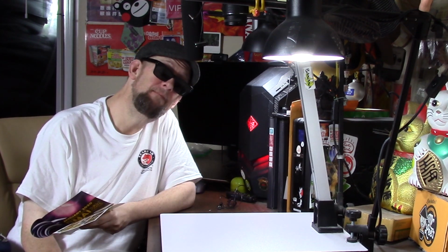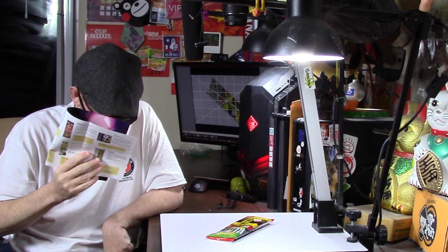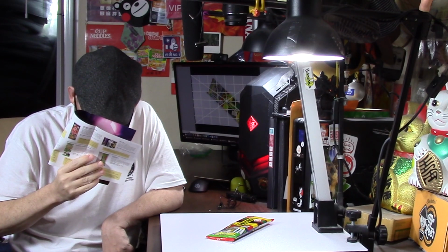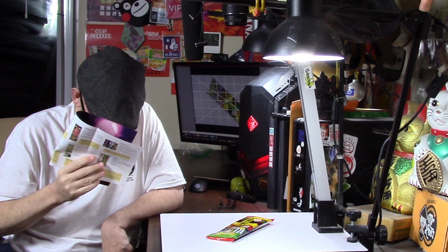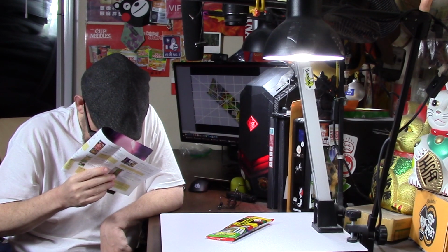And now it's time for the bonus item. And the bonus item is nori ochazuke with a One Piece card. This dish is a classic Japanese comfort food. It has dreamy smells of seaweed and arare, a type of rice and soy sauce flavored cracker.